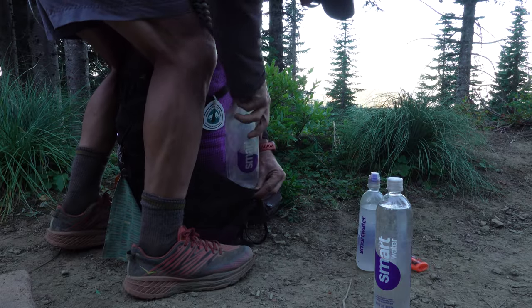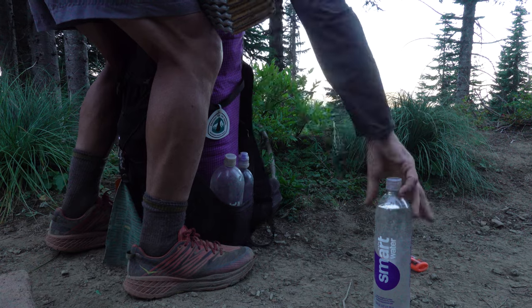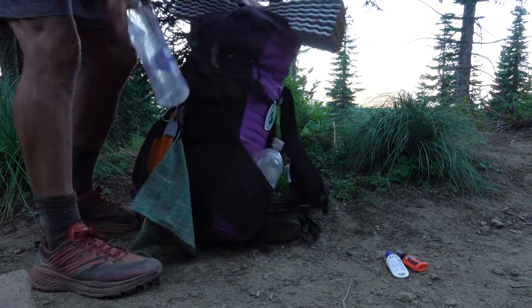Tip number five, identify those critical to lose items and make a mental inventory before you move from location to location. So for example, my critical items are my inReach, my spork, my water filter, rain gear, headlamp, and of course my camera gear.